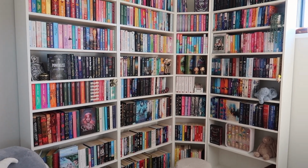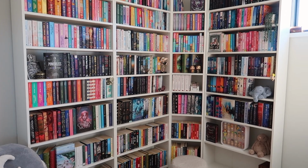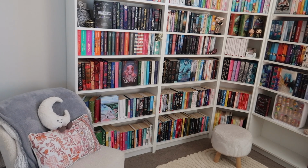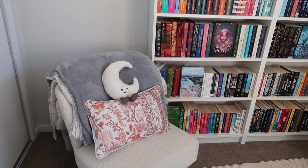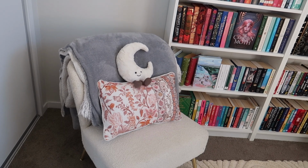The reason why I reorganized the books is because I actually added an extra bookshelf. So as you can see, some of my shelves are a little bit more tight and pushed together. So over here I just have this little chair. I honestly don't really use it much. I think I said this in my last video too. I used to use it to film on, but it's just not really comfy to read on because I can't really get cozy in it or anything.